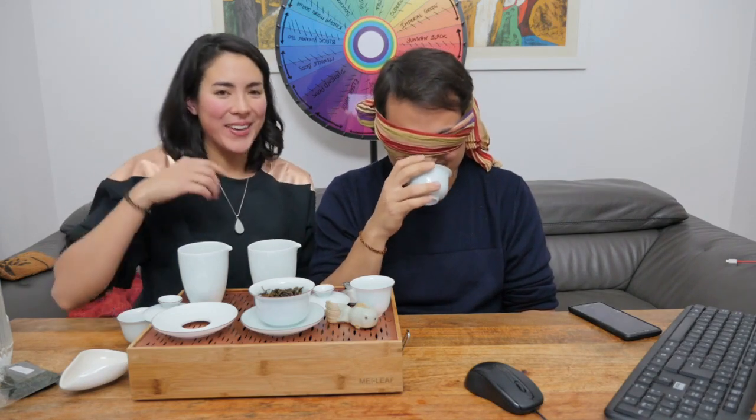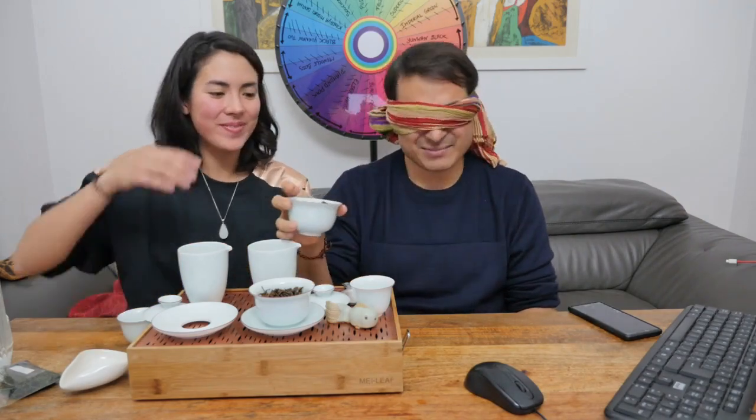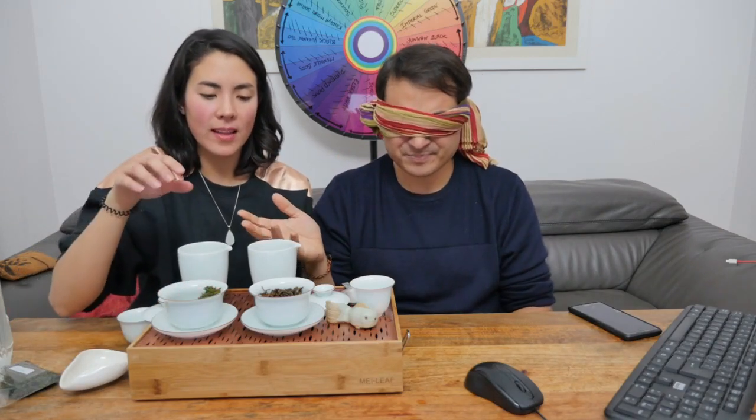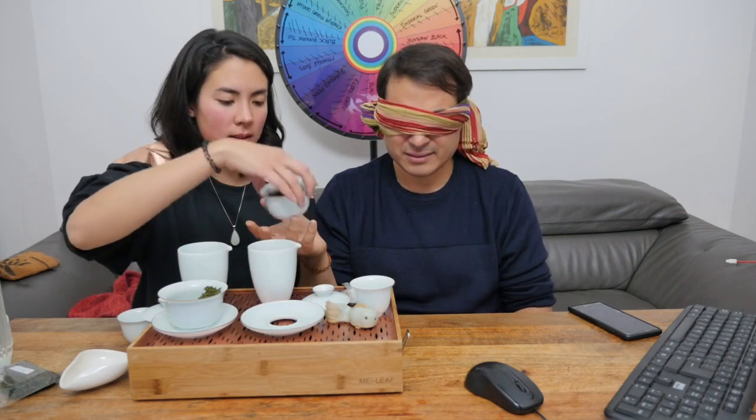I mean, that is a longjing, isn't it? Could be a sencha. Oh my god, could be a sencha. But I'm kind of doubting myself. I don't want to question myself too much. I'm going to go for a longjing and... Let me smell this one again. The other one, the puer.